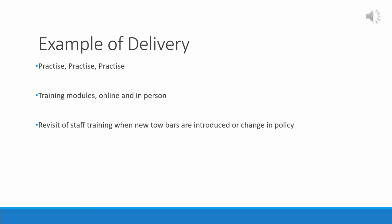This final slide is to inform staff that there will be monthly training exercises, either online and in person, depending on what the staff have to be trained on. For this scenario, tow-bar usage, it will be in person, and the session will cover how to correctly identify the tow-bar for operation and how to use it effectively. I cannot stipulate this enough, but these training modules will be available all through the month, and practice, practice, practice.